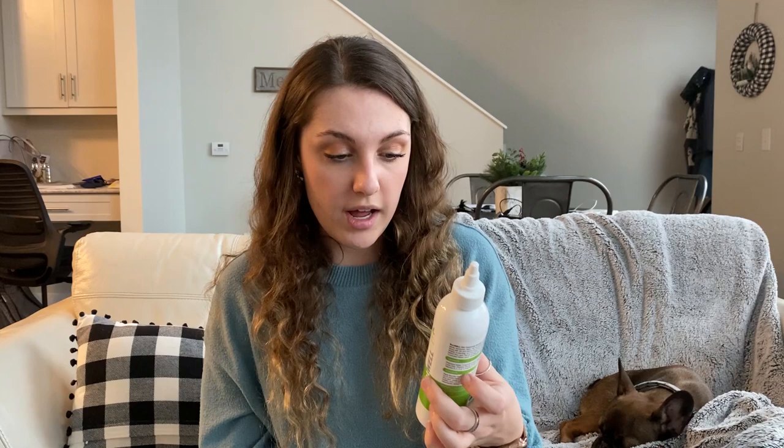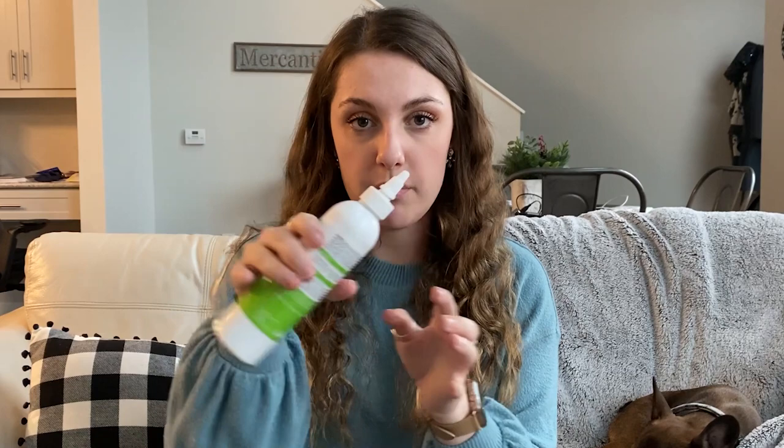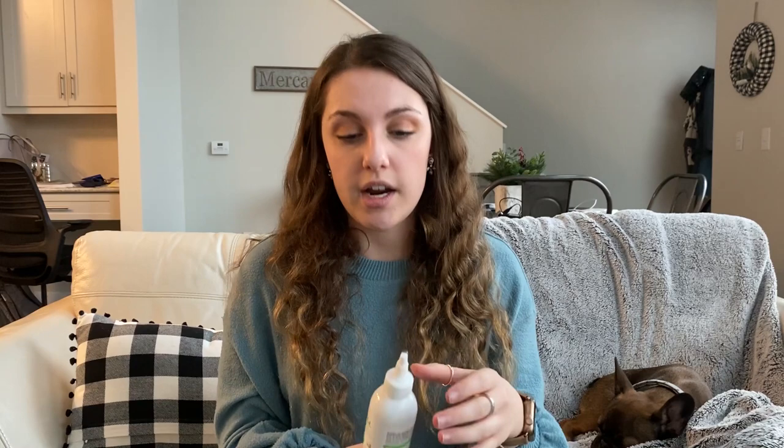And then the last kind of health thing I have is this Earwell Otic Cleaning Solution with aloe. I just unscrew the little top and squirt a little bit in his ears and then massage his ears for a couple of seconds. And this works wonders, especially for dogs like French Bulldogs with their ears that stick up. A lot of dirt and bacteria can get stuck in there. So it is a good idea to clean at least once a week, and we use this to do this. Now Monty doesn't love this, but it works really, really well.